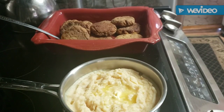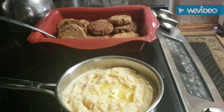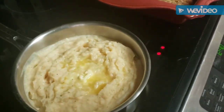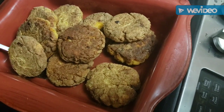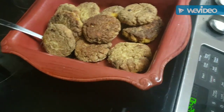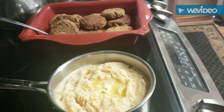Hold on, y'all. Okay, y'all, there it is. I am done with my fish cakes. I went ahead and decided on cream potatoes, some nice cream potatoes to go with those fish cakes right there. And those are beautiful. I ended up getting 10 nice size fish cakes out of there. So we get ready to sit back, relax, and enjoy a few of these. And I may make some white sauce or something like that, but we usually eat hot sauce with ours.